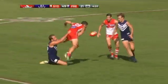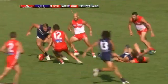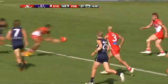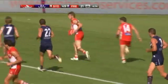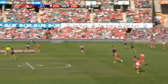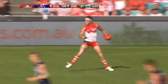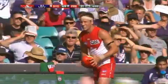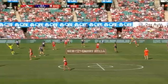Freo getting a little bit of a run at it into the 50. May will try and lock it in there. Bradley over the top, but the Swans are going to create off half-back. Well, again, it was a poor hand pass, Hutto, that cost the Dockers a shot for goal there. You just don't feel like the Dockers can score unless Sydney turn it over inside their defensive 50. Well, inside 50 is 15-7 for the quarter. 3-3 to 1 run.